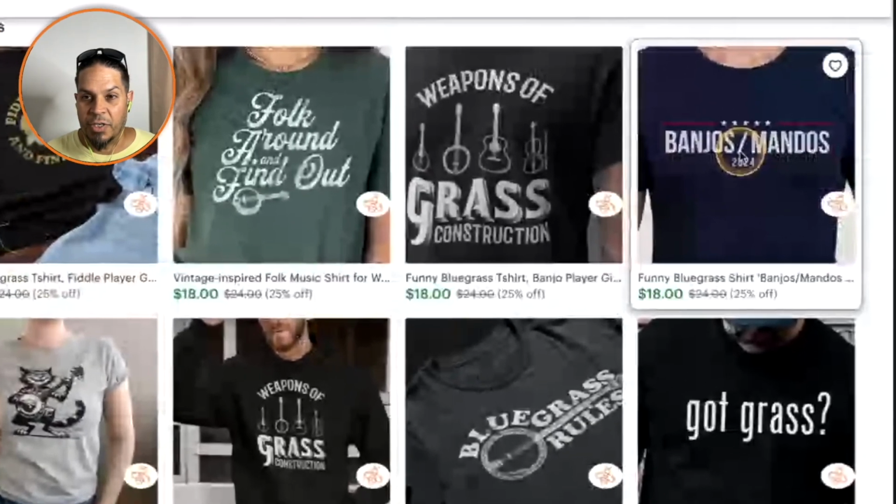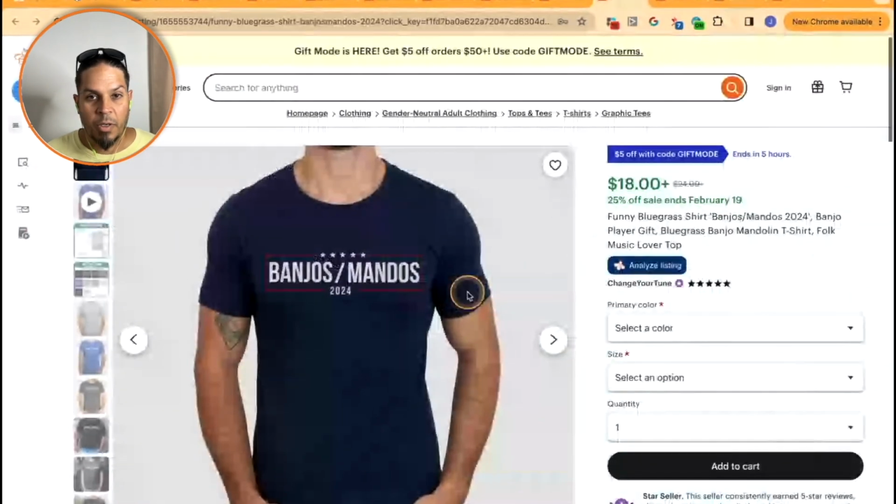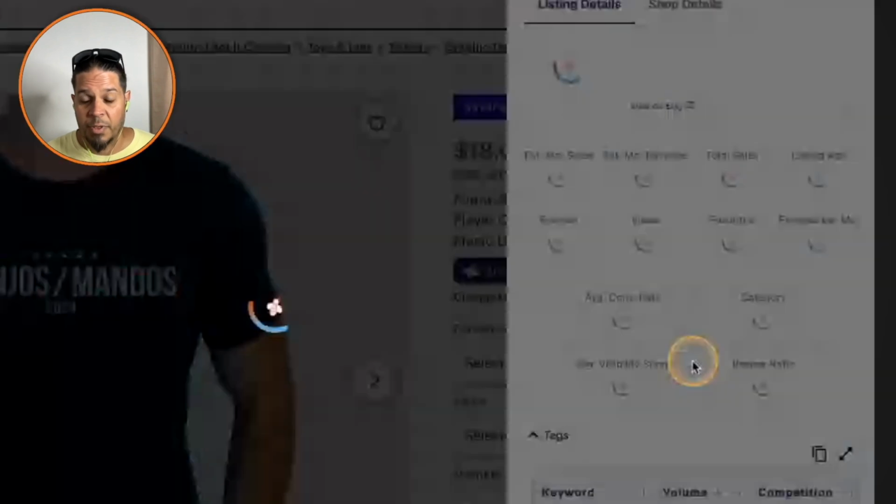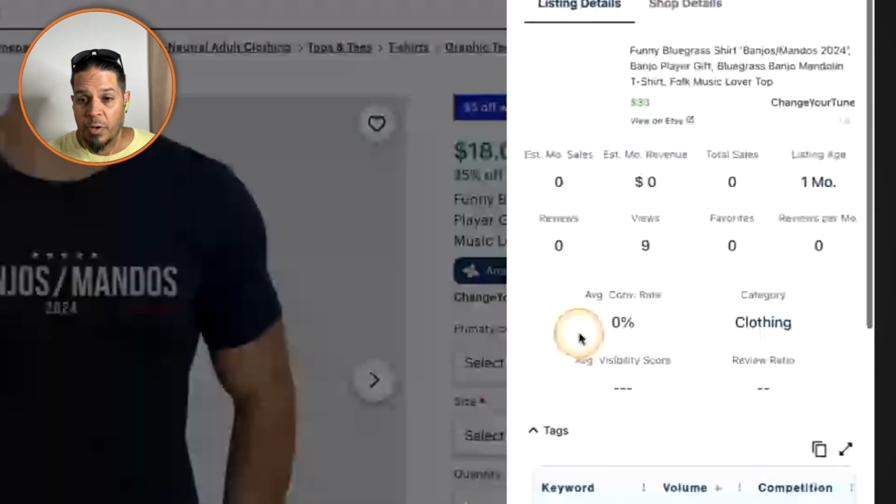So that's a great shirt. Definitely advertise that if you're not. I think that would sell. Funny bluegrass shirt, Banjos and Mandos 2024. Make sure you put election shirt, funny election, bluegrass election shirt or something, right? Make sure election is in there. Let's hope you got it in here.